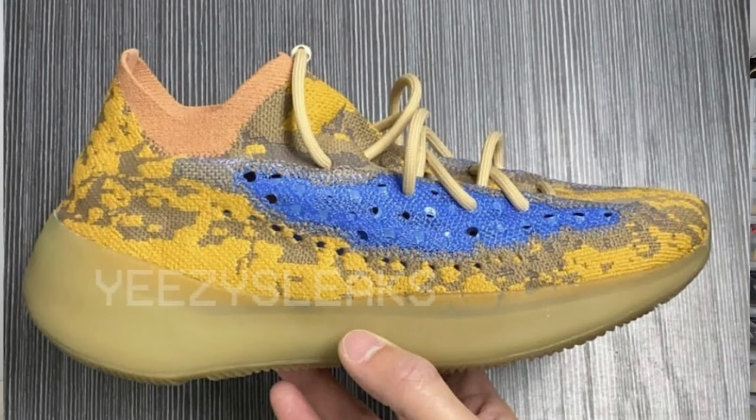Now the sole is going to be olive green. This one shows like it's gonna be translucent olive green, but it's definitely out there. It's definitely different. There will be two versions of this sneaker. It looks like it's gonna be coming in a non-reflective and a full reflective version.